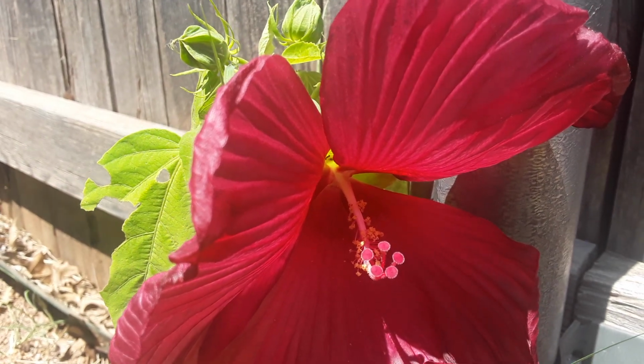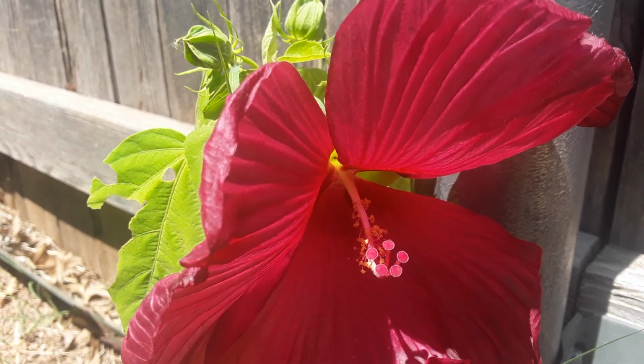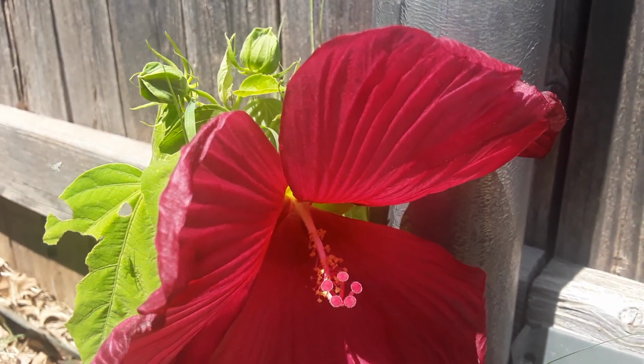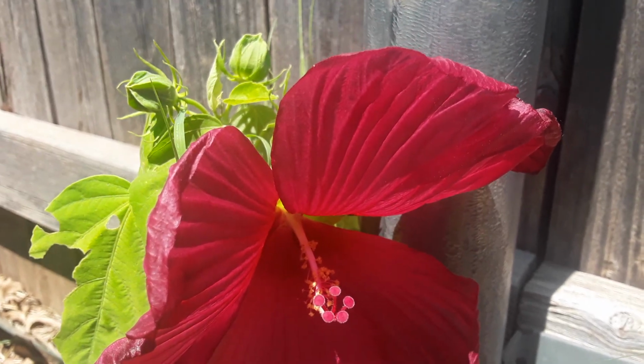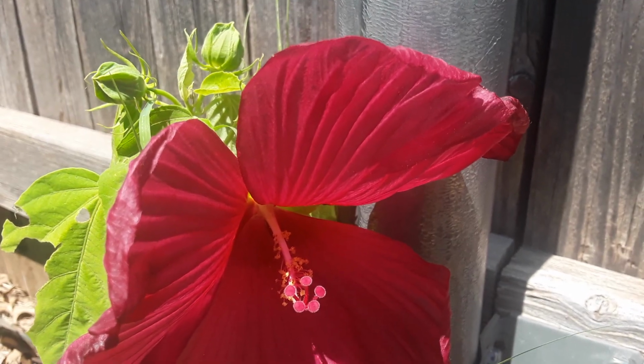And also, it's a perennial. A perennial is a plant that comes back the next year. An annual is a plant that's good for that season. So if you do buy a hibiscus that's just for that season, just remember it's going to be pretty for that season only, and not to expect it to grow back the next year.